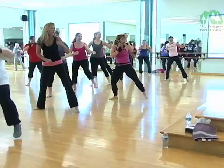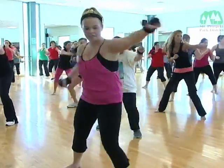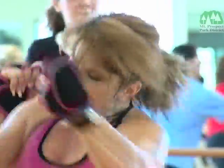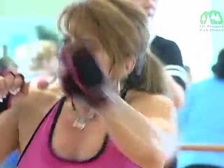The really neat thing about piloxing is they have something that you can use for your hands. They're little piloxing gloves that you can put on, and they're half-pound weighted gloves. For those that want to take it up a notch, they can wear those gloves and add it to the workout. It's amazing how that little bit of extra weight will really bring your heart rate up.